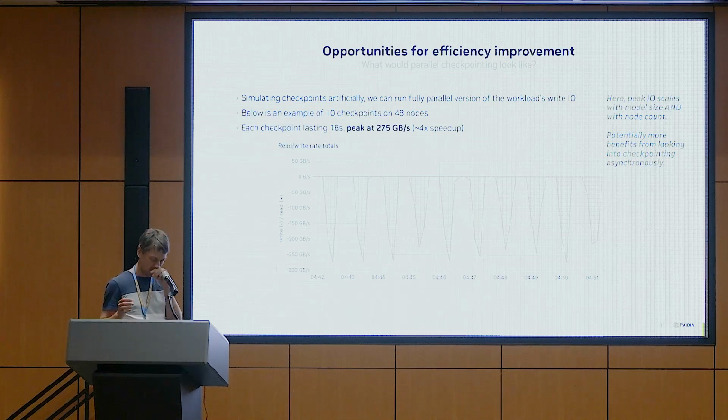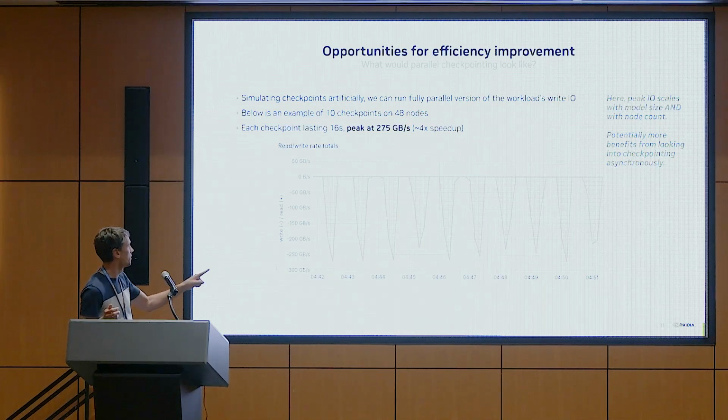So then we tried to look at that by simulating. Now this is synthetic, this is no longer the application, actually looking at the checkpoint aspect of the application. This is based on how the application parallelizes the checkpoint itself in order to use all the available nodes. So now all 48 nodes will be able to write a part of the checkpoint. On the graph, we see 10 successive checkpoints being done by this code.